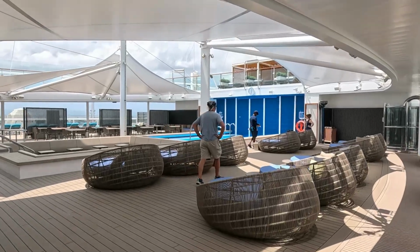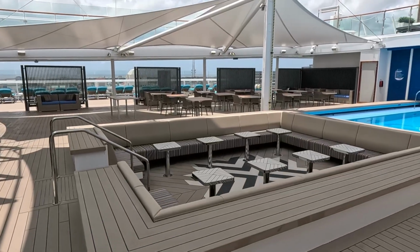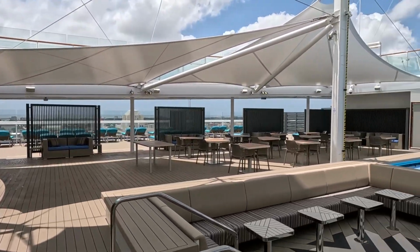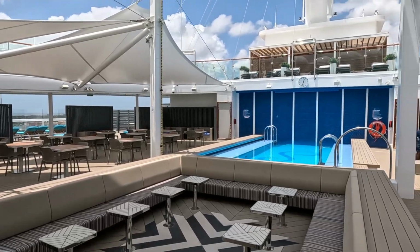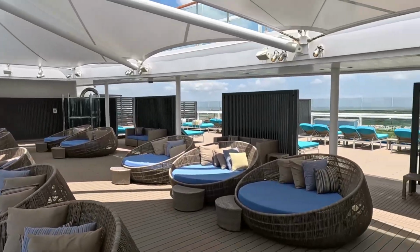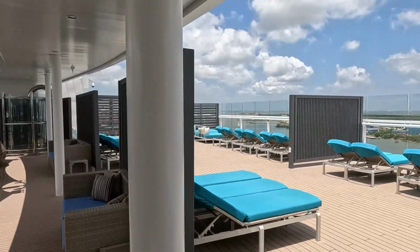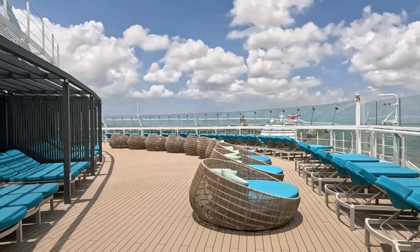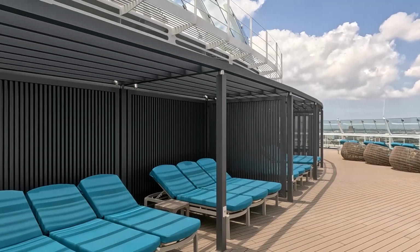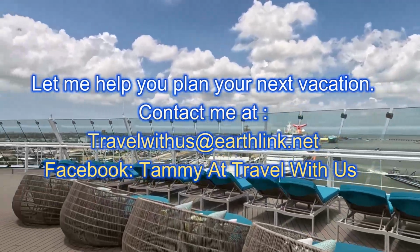So this is still the Serenity adults only area. Look at the bar. The Serenity bar. This is all still the Serenity, the adults only area. There's the Carnival Breeze back there behind us.